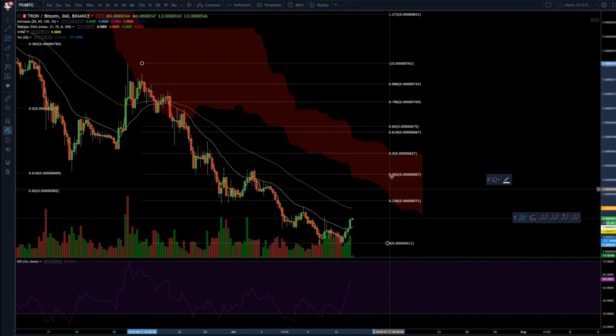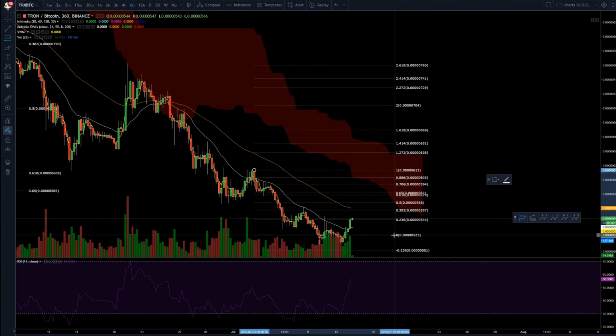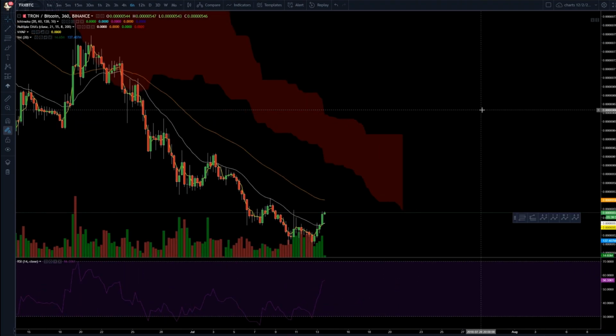Well, you see the 236 here, 382, whatever. And if you want to put another Fibonacci, maybe you take this high and this low. Well, then you have the 382 hit right up here. So they all give you confluence, and that's how you can look at the market and put your targets where you want to sell if you jumped in on this. I didn't.